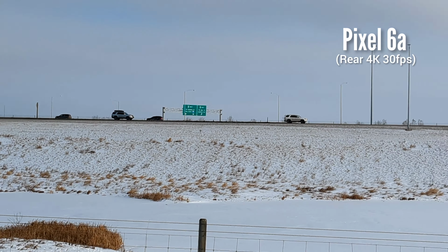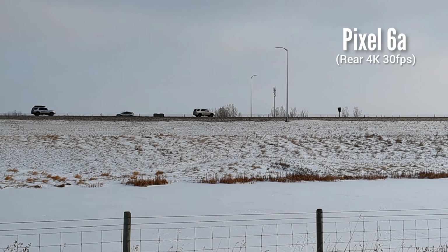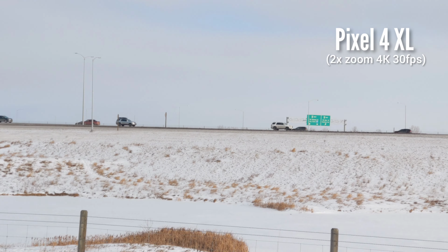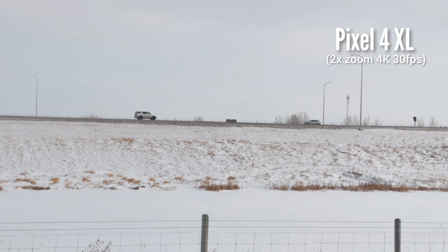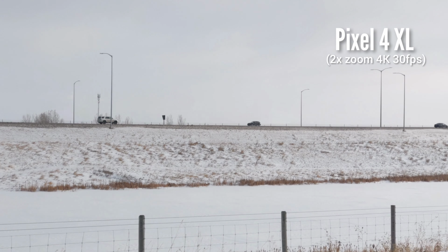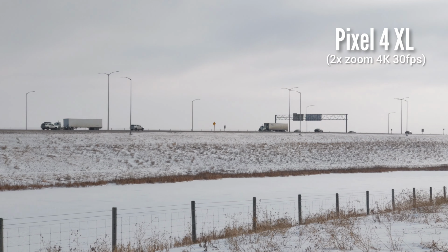And in comparison, this is the main sensor of Pixel 6a, compared to the 2x optical zoom of Pixel 4 XL. So if your video work requires more zooming in, the older Pixel 4 XL is a better choice compared to the Pixel 6a's digital crop.